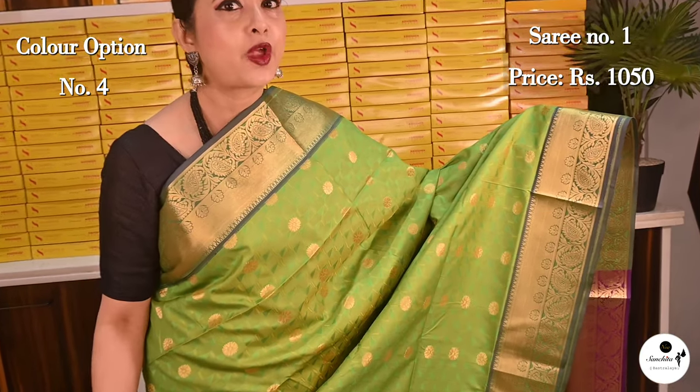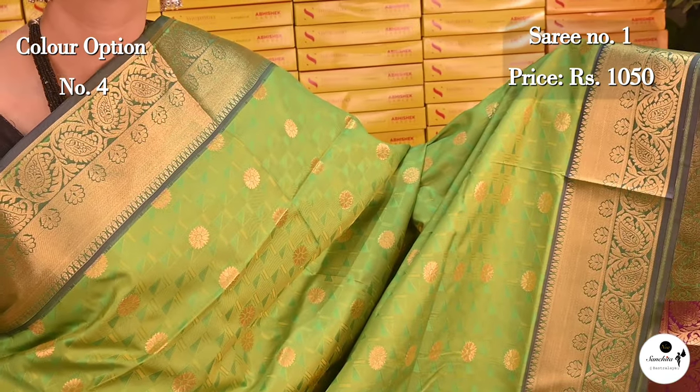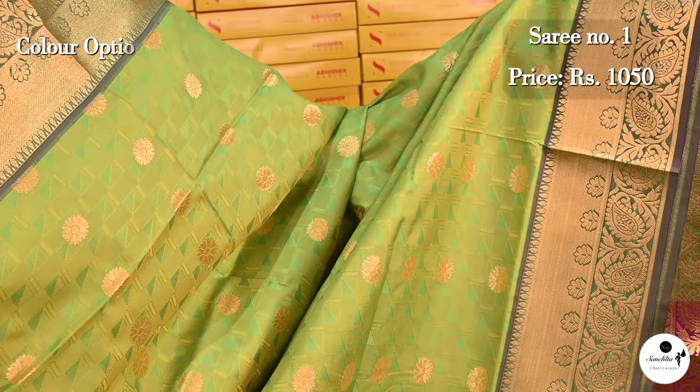Friends, I myself wear these sarees to attend parties and feel very comfortable in them.